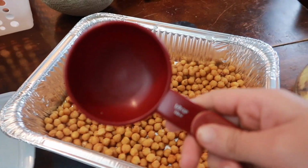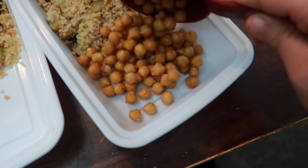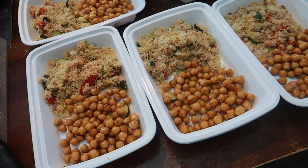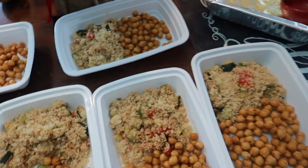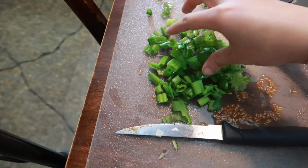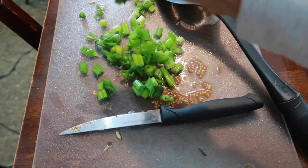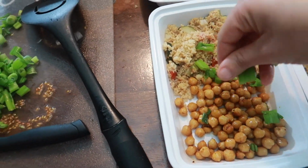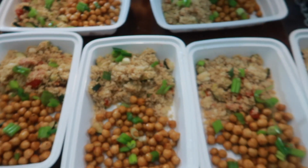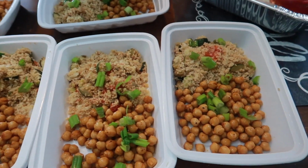So now you want to take half a cup and grab your chickpeas. There we go. I'm going to put it in there. So this is how it should look. That is with half a cup. And then you want to take your green onions, the other half, and you just want to make it look nice and just put it on top of everything. Okay, and that is how that should come out. That is your lunch meal for the day.